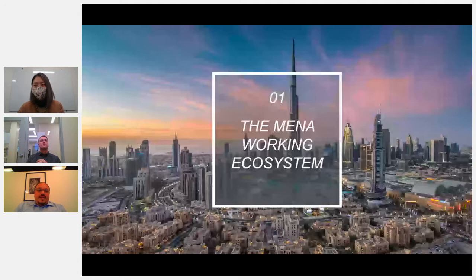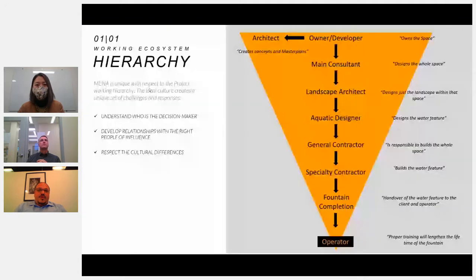Working in the Middle East is quite challenging. A typical hierarchy in the MENA region would be a developer or owner like Emaar or Al-Dar, or an owner like the government, municipalities, Mubadala, Dubai Municipality, ADM. They would hire an architect, probably a Western architect, through competition or tender. And basically, that architect will come up with the concept for the master plan and the theme of the whole project.